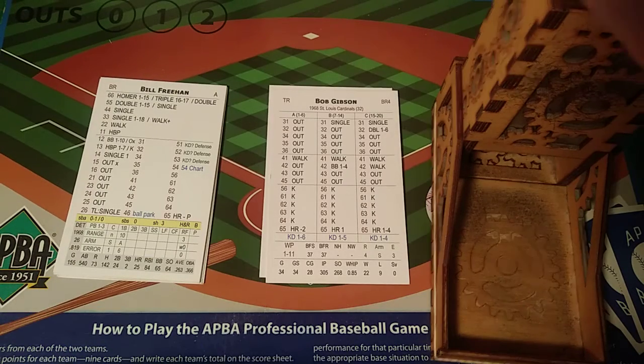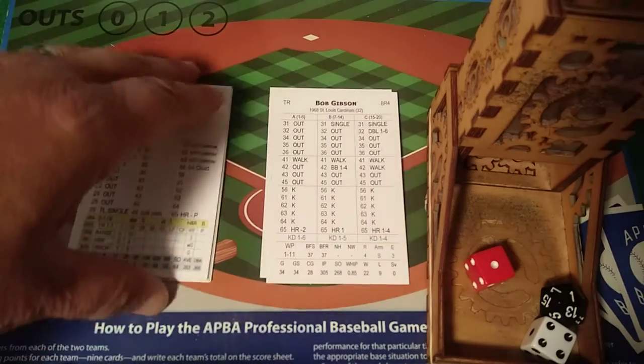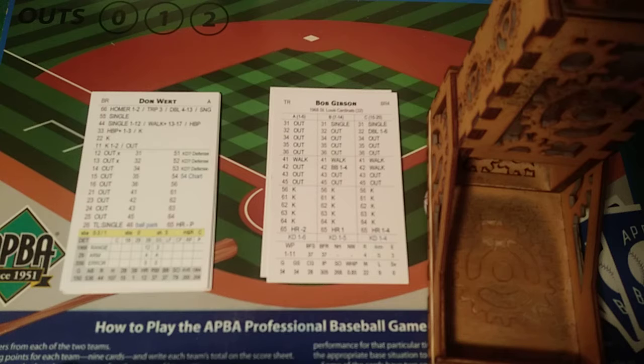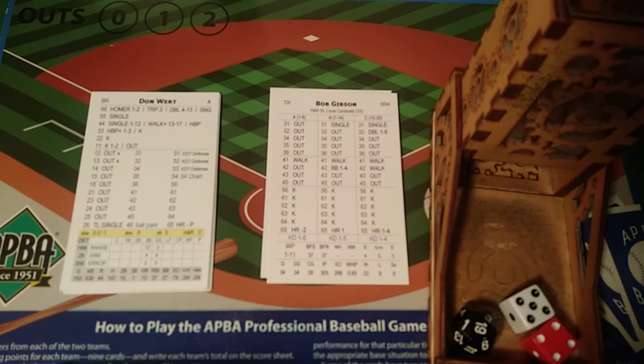Bill Freehan. Freehan gets a 14. That's a single if it's a 1, and it's a 1. Freehan with a 5% chance. It gets a single. He's on first with 2 outs for Don Wirt. The pitch to Wirt is a 45, is a blank. On Gibson's card, 45 is an out. 19 is a fly out to right.